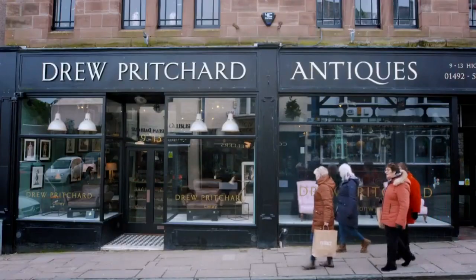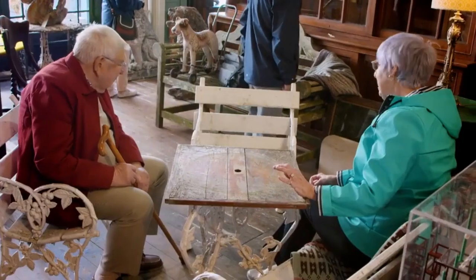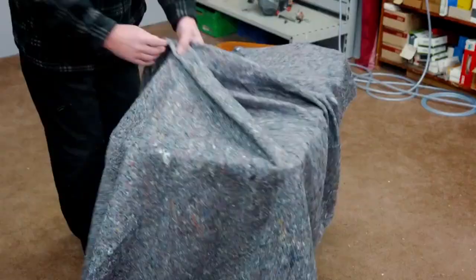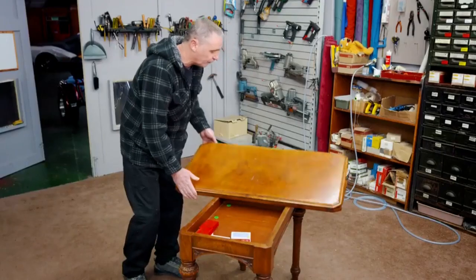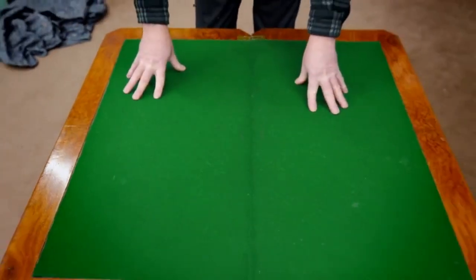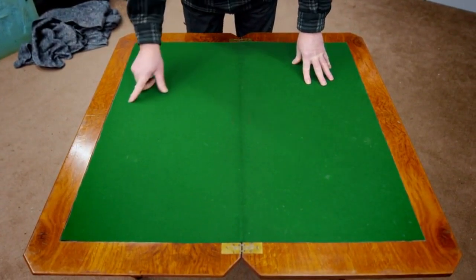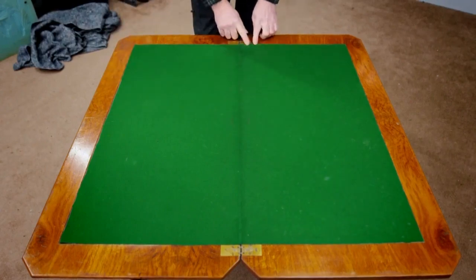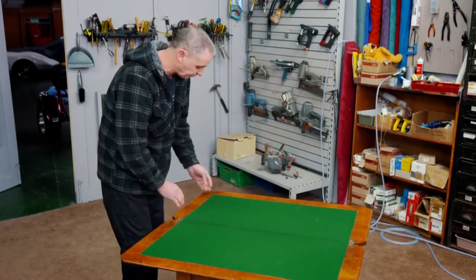Back in Conwy, Drew's latest buys are already hitting the shop floor. While on Drew's instruction at his workshop, upholsterer Craig Hughes is ready to replace the Gloucestershire card table's baize. Well, this is the original green baize, or maybe not the original, because it's not been done professionally. And you can see here where it's been cut short. And on this side, it's overlapping the polished wood. So I need to remove this before I can do anything else.